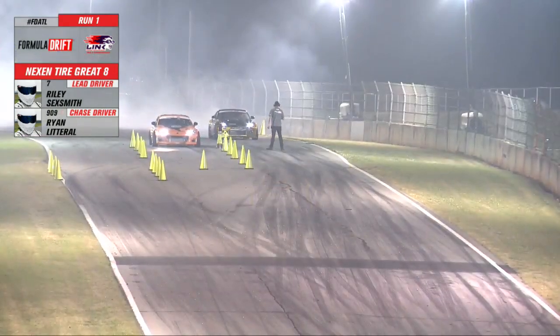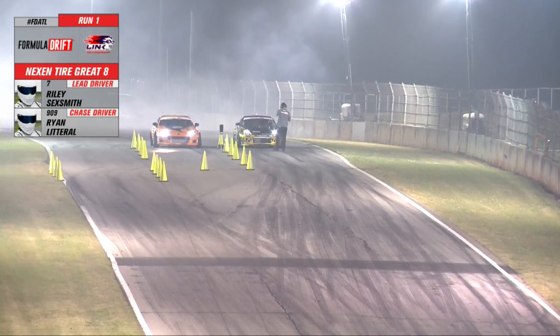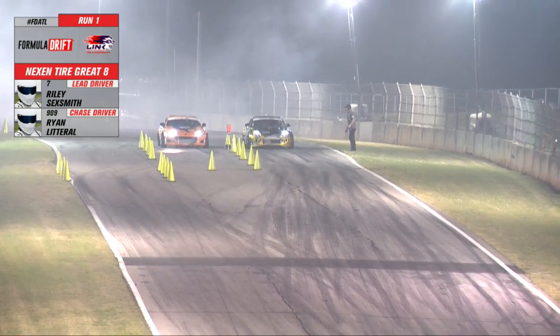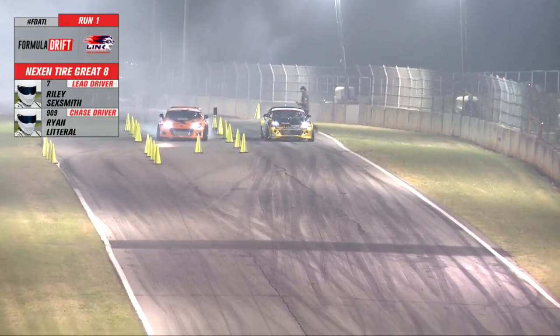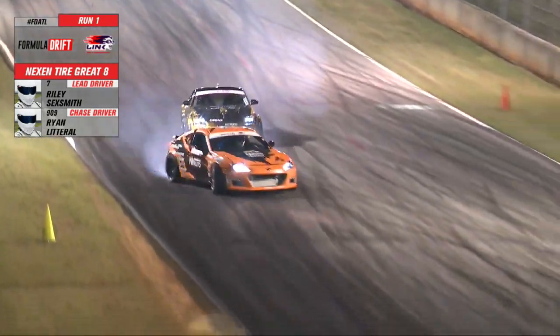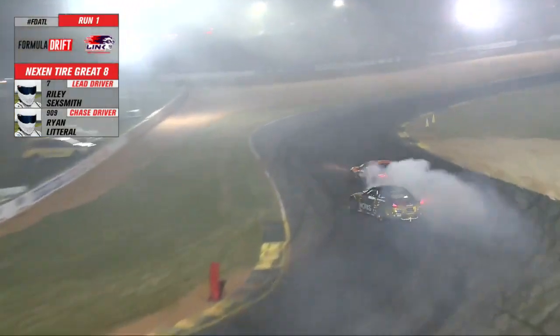All right, here we go. Like I said, the winner of this battle going against Dylan Hughes in the Final Four. And here we go, Sexsmith in that lead position, Literal in the chase. Here we go, fellas. Sexsmith using all the course, gets into the rumble strips. Not as deep as he did earlier. Nice composure there from Ryan Literal.